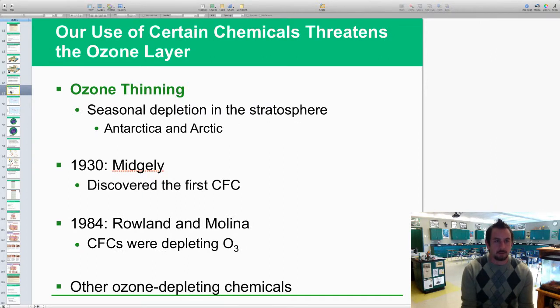First of all, our use of certain chemicals has threatened the ozone layer. Basically, the ozone is breaking down, going from O3 to O2. Oxygen in the atmosphere is a diatomic element, except when it's O3, which becomes ozone, which protects us from UV radiation. It's happening seasonally, mostly in the Antarctic and the Arctic, in the stratosphere. That's where the ozone layer is kept.